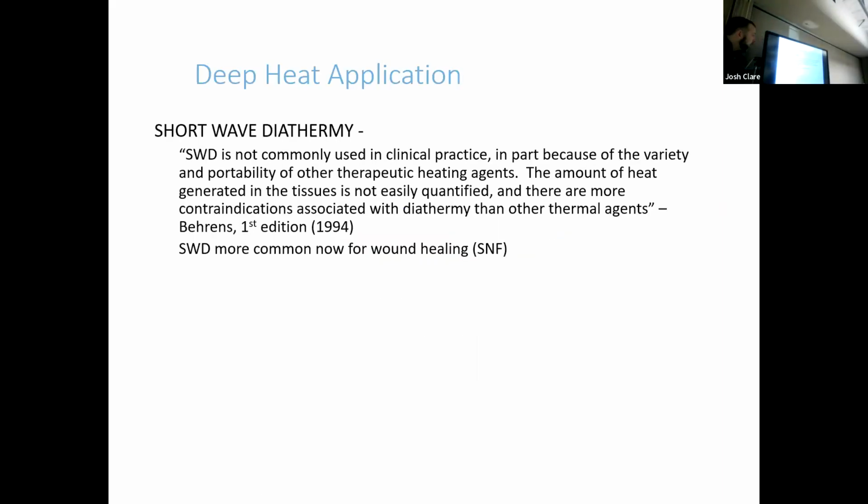In the first edition of the textbook that we use, it says shortwave diathermy, that's what we're going to use, is not commonly used in clinical practice, in part because of the variety and portability of other therapeutic heating agents. The amount of heat generated in the tissue is not easily quantified, not easily measured. So anytime we can't measure something, it gives us a little bit of a problem. And there are more contraindications associated with diathermy than other agents.